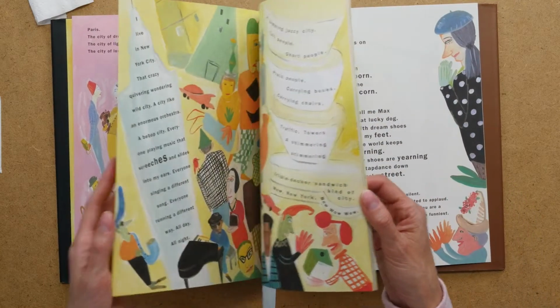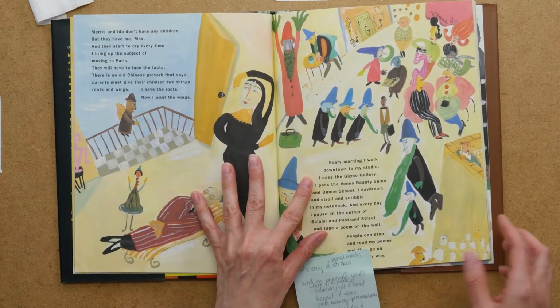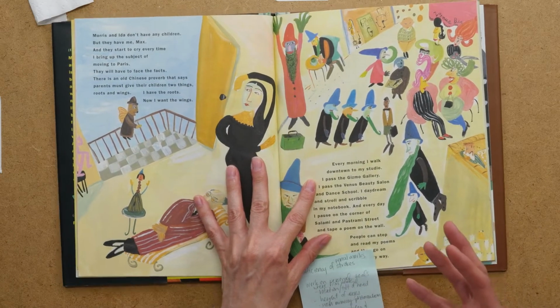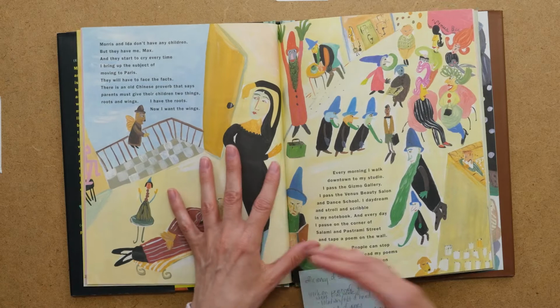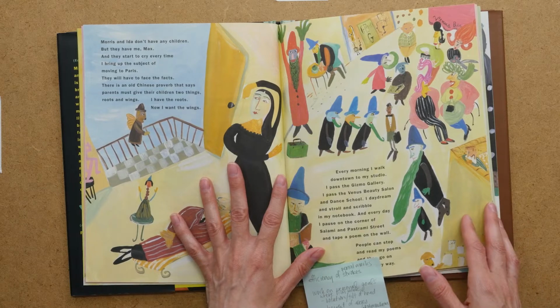So I think having that kind of messaging in books for students in an art class is really giving them permission to experiment and play around with different things so that they can feel that same sense of creativity and exploration in their own artwork.